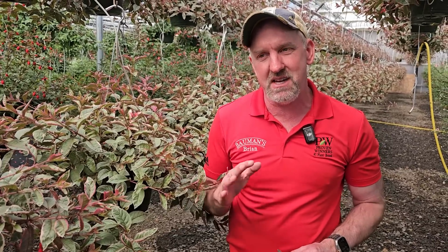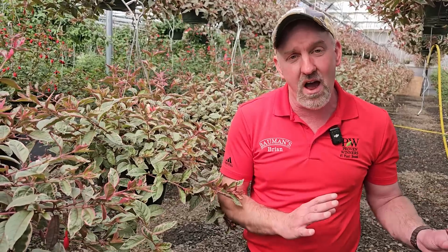It's a hardy perennial. In the valley, at slightly higher elevations, I would say it's one of those things that's kind of a tender perennial. Sometimes it comes back, sometimes it doesn't. But if you kept it in a protected area, like even brought it in your porch or patio, put it in your garage, it'll come back for you each year.